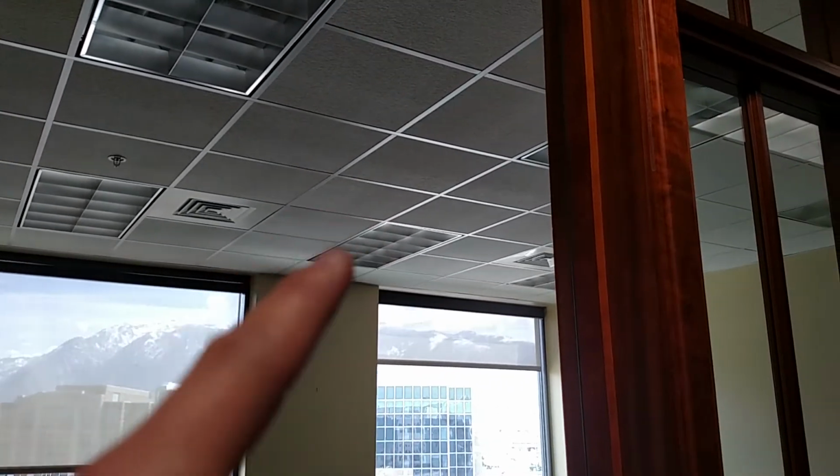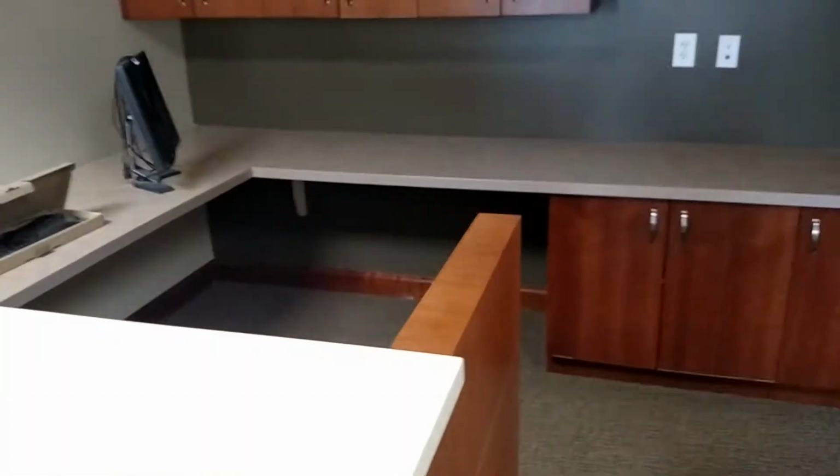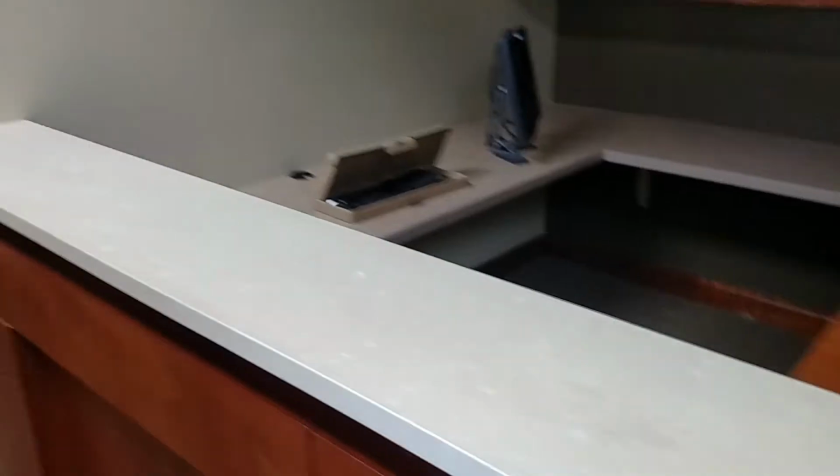We are going to save these ceiling grid tiles, keep these 2x2 lights, the diffusers, and the sprinkler heads will all stay, but we'll probably demo the ceiling grid. And so these 2x4 lights and HVAC will stay, not necessarily in place, but we will save and reuse them. All this reception desk wall gets demoed. This is the demising wall to the south side. It gets moved 18 inches.